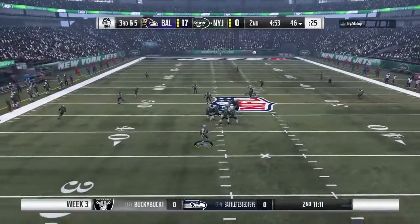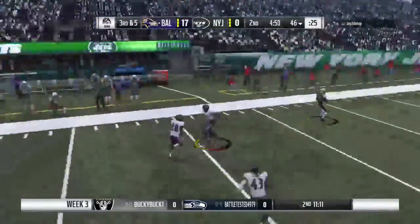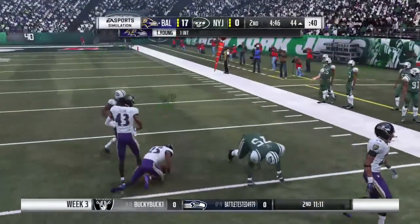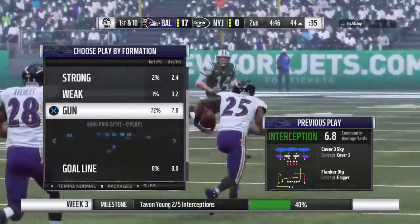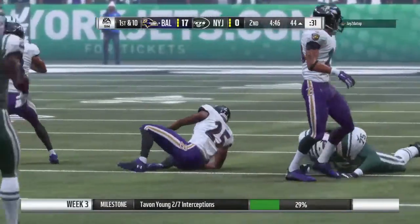Darnold from the gun. And his pass is intercepted for the 4th time today. Picked off by Tavon Young. And he'll take this across midfield and inside the 45. They were looking for Marshall that time. We haven't even escaped the first half, and he's already thrown 4 picks.